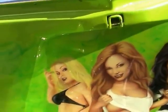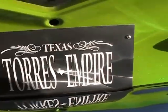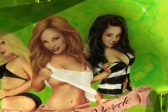Make sure you see the ladies. Absolutely. Some of our Torres Empire hotties right here. Got our hydraulics set up with a double pump system in there. Audio system all in and pinstriped. So everything you see here has all been custom done on the back. Nice. So all the tanks. Now you can see and tell us about the owner of the company.